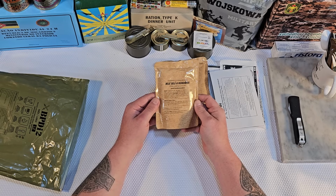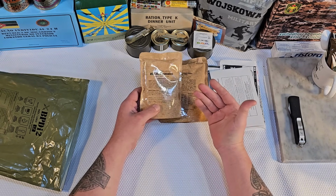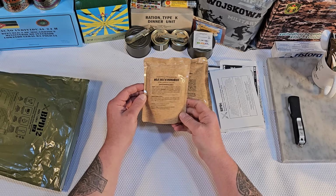I have a feeling I'll be stuffing that into that FRH. I don't want to eat cabbage and corn cold, because that would kind of suck, because this certainly feels like it's cooked. It's not like coleslaw or something like that. So we have white cabbage and corn. That is a really interesting ration item, and that's pretty hefty.